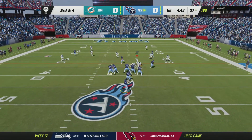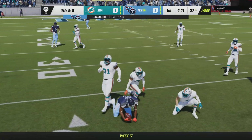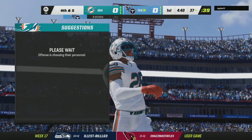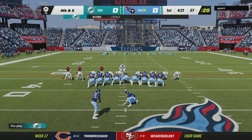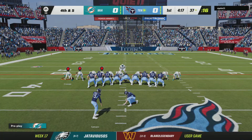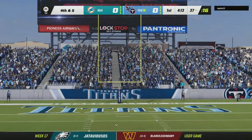Here's Tannehill. And the open receiver, it's Robert Woods. So he stopped for no gain, and that's going to make it fourth down. As a defense, you're more balanced when you're in zone coverage because you're able to keep your eyes on the quarterback and see the play develop in front of you. You're able to keep the quick pass in front of them and stop it right at the line of scrimmage.